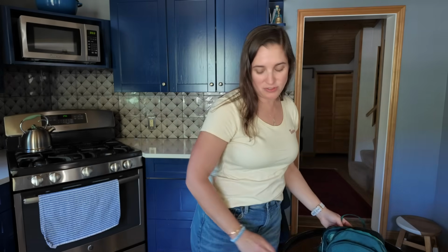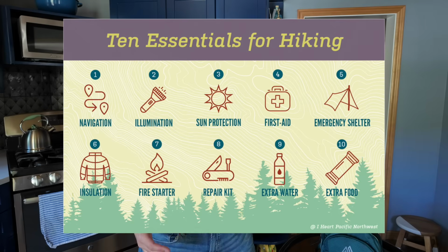And that includes following the 10 essentials principles. I pulled up the National Park Service guide for this. I'll also link a very cute graphic that I found that makes it easy to remember. There are 10 essentials that are really important to have when hiking, maybe more than 6 miles, but for me, that's my comfort zone. You have to figure out for yourself what your comfort zone is. So for 6-mile plus hikes, I usually bring my bag and it has all these things.